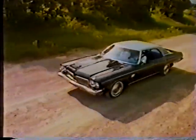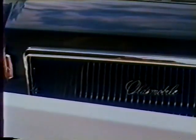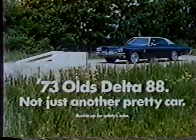Last year, Olds Delta 88 designed a bumper that could take a bump, flex, and return to position. A lot of people liked it. This isn't like hitting another car, but for 73, Delta 88 has a new hydraulic front bumper system that can take even more of a bump and bounce right back. Plus a new swing-away grille that's hinged to get out of the way of trouble. We think a lot of people are going to like it, too. That's the beauty of a 73 Delta 88. It's not just another pretty car.